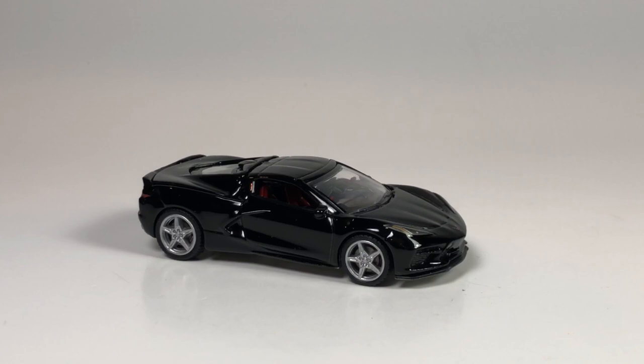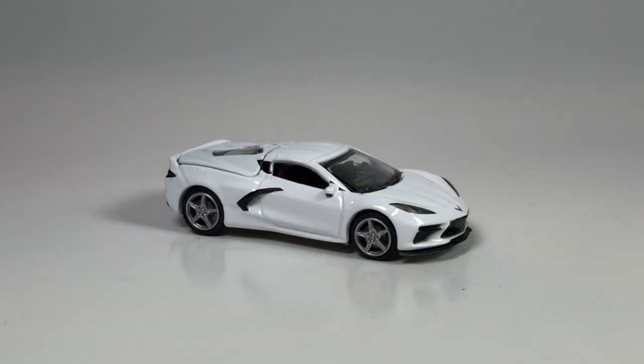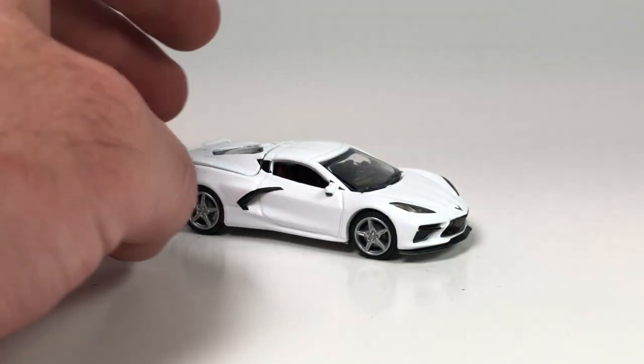I did show this, of course, in another video when I first got hands on it, and I think in an Auto World unboxing video. So this was version A in black. Version B was in Arctic white. Both of these look really good. I think that Auto World did a great job with this tooling.